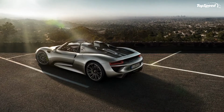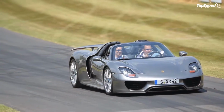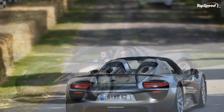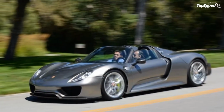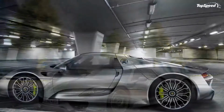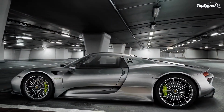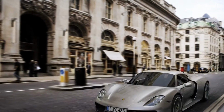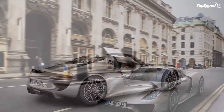The 918 Spyder's front track measures in at 1,664 mm, 65.51 inches, and its rear track measures 1,612 mm, 63.46 inches. For those that aren't familiar with track width, this is the gap between the centermost points of each tire. Exterior specifications.